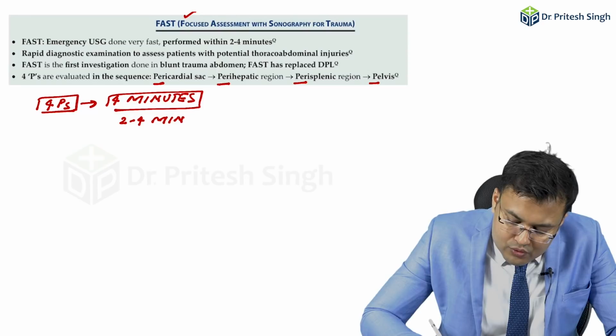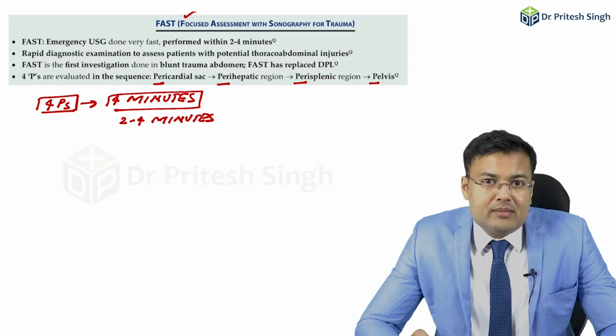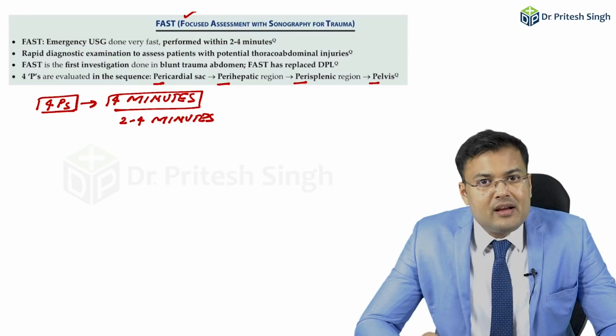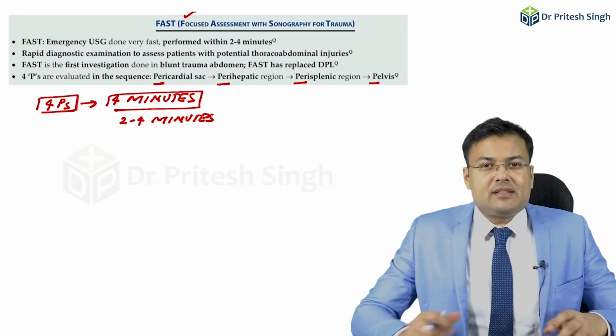Clear? Now the question is asked, what is the first investigation done in patients of blunt trauma abdomen, whether the patient is stable or unstable? The first investigation done in patients of blunt trauma abdomen is FAST. In FAST only 4 P's are assessed, but if you extend it to the right thoracic as well as the left thoracic region, this is known as EFAST. EFAST means extended FAST.